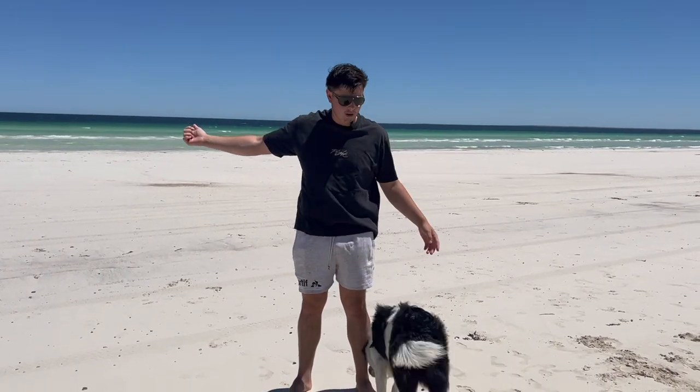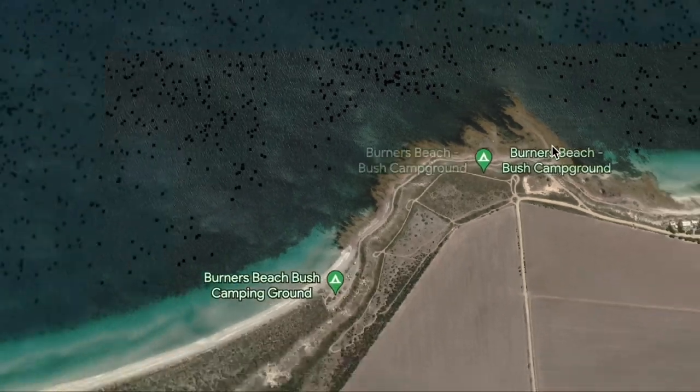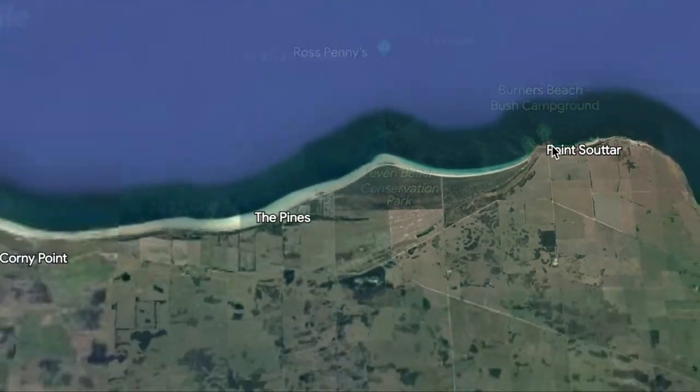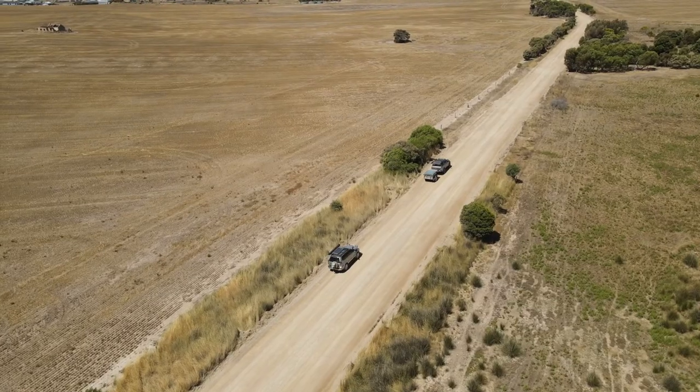All right, guys, we're here for another episode. We're at Wauraltee Beach. We got Marlo here. Let's show you how we got here. Our first camp location was Burners Beach Campground. This is about a 15-minute drive from Point Turton, which is our destination tomorrow.